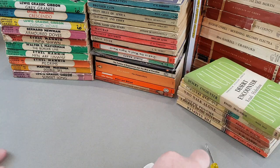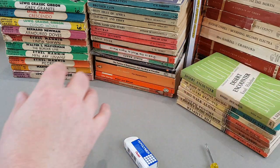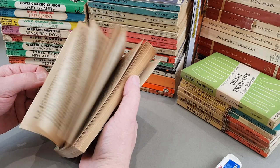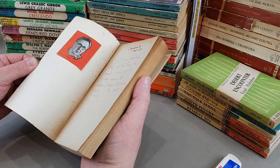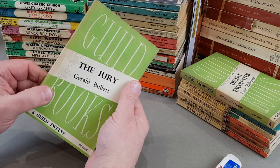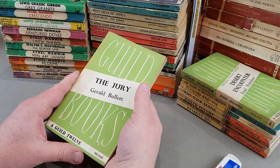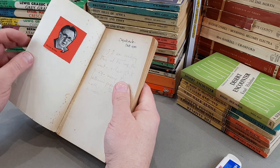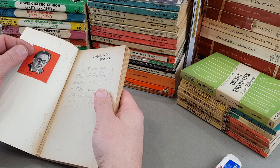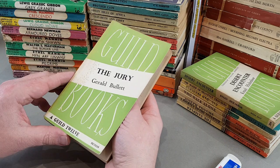There we are. It was in a particularly awkward place. So this is the tail end of the books we're going to be looking at today, and then I'm going to need to go through and give them a clean. So look at this. The Jury, Gerald Bullett, and look, there's a picture of him there. Where's that come from, I wonder?